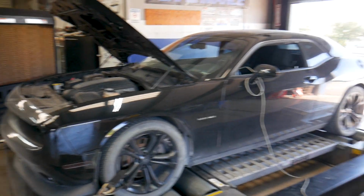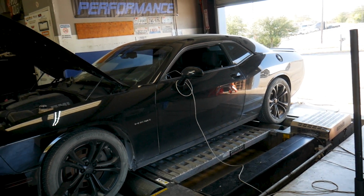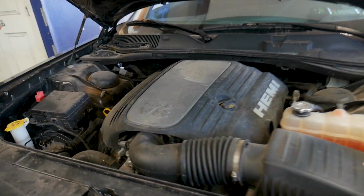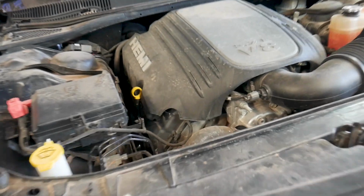So I'll be diving on into this one here in a little bit. Get the file out of it and get her cleaned up. See what kind of power this thing makes. 2020 car, 5.7 liter Hemi. It's got a camshaft from, I think, 797 Motorsports or somebody.